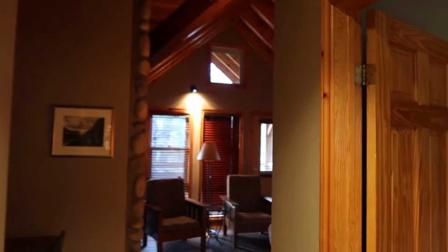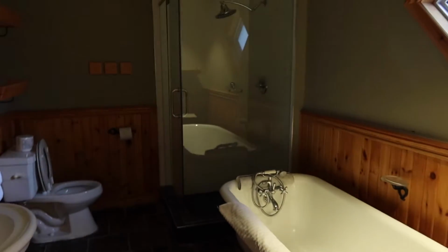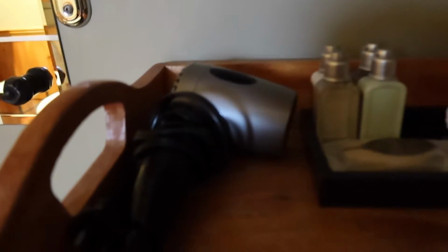This is our cute little cabin. In here we've got our gorgeous big bathroom. It's so cool and traditional. Huge big shower. Some nice stuff. The world's tiniest hairdryer.